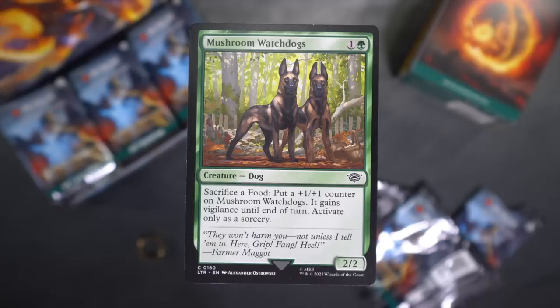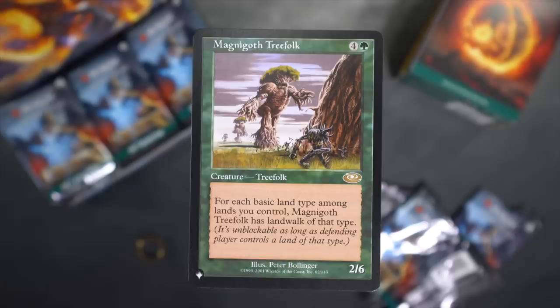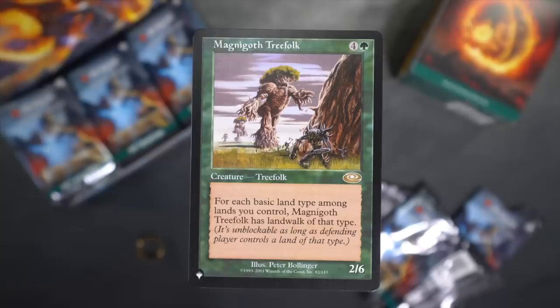Oh, there we go, the Mushroom Watchdogs. I got another rare from the list. Ooh, and this one is from... I don't know what this set symbol is. Is that Conflux? Wow, yeah, I think it is. Oh, that card, Magnagoth Treefolk. Heck yeah. Wheeler's ears perked up somewhere. Five mana, 2/6 Treefolk for four and a green. For each basic land type among lands you control, Magnagoth has landwalk of that type. I'm getting all the old cards today.